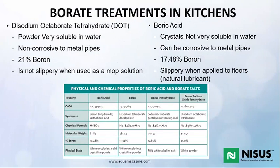So DOT versus boric acid. DOT is very water soluble. This is the biggest thing that we want you to know. It's very water soluble, so it gets absorbed into those food particles. It gets absorbed into that organic material, and it creates that bait. You don't see the same thing when you're using boric acid. They're crystals, they're not very water soluble, and it creates a slippery surface on floors because boric acid is actually a natural lubricant. So if your mop solution is boric acid, you're going to have a slippery surface under many circumstances, whereas with DOT, you will not.